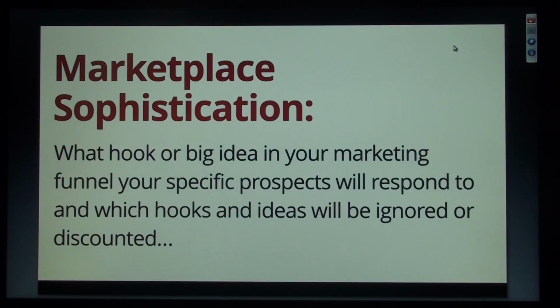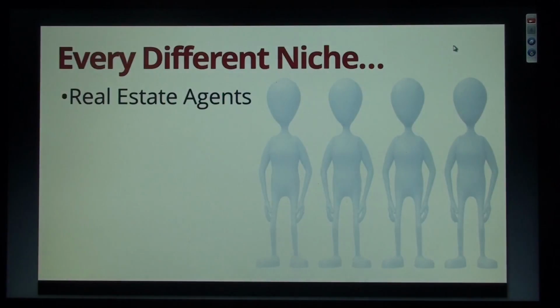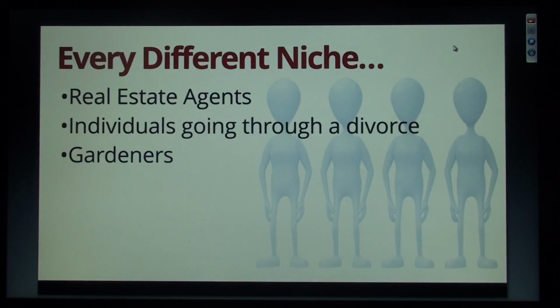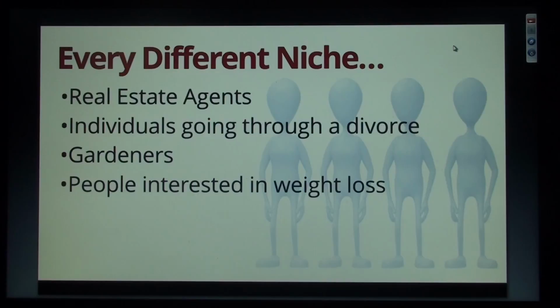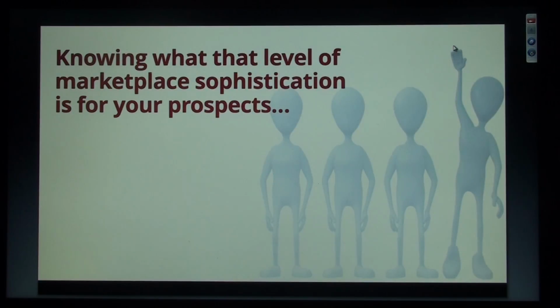Which ones they'll see as, oh, more of the same. Oh, I've heard that before, right? And every different niche, regardless of whether it's real estate agents, individuals going through a divorce, gardeners, people interested in weight loss, scrapbookers, it doesn't matter, every marketplace goes through an evolution of what's called marketplace sophistication.